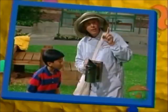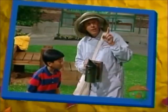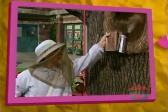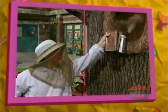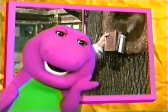It's important to remember to be very careful around bees, because a bee sting can really hurt. So stand very still if there's a bee buzzing nearby, because I want you to be safe. And remember, I love you.